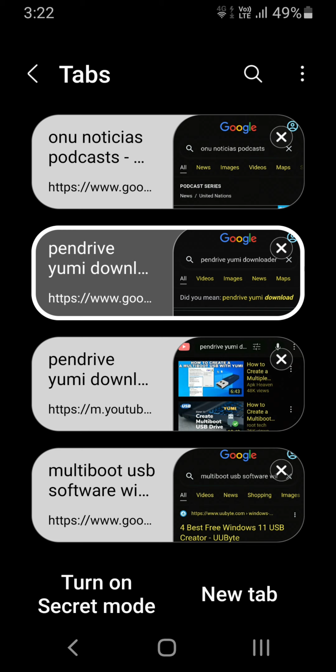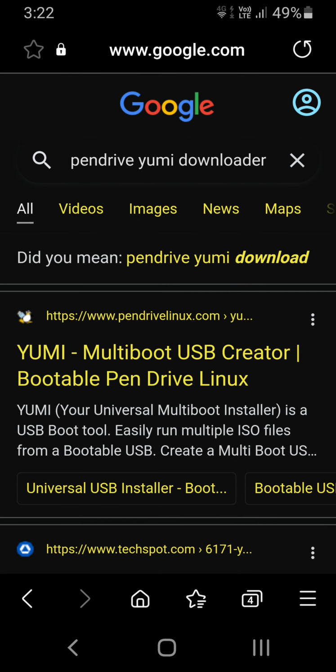The first one, no, I only got 1, 2, 3 to go. 3 windows I gotta open. Do I start from the bottom? No, the top one. This, pen drive Yumi download.